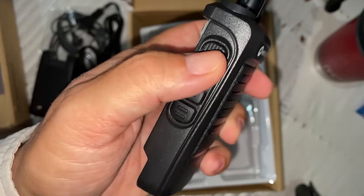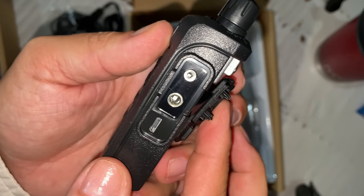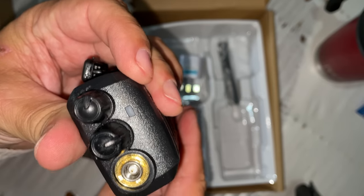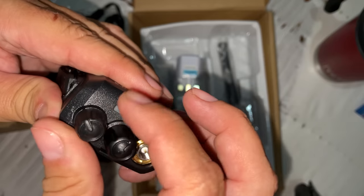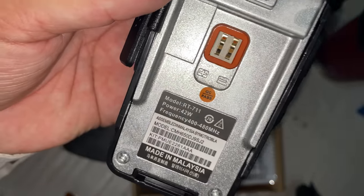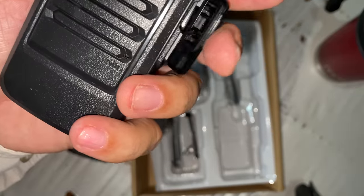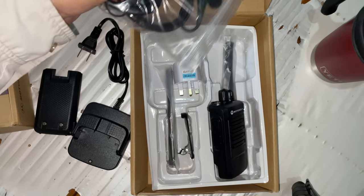You got a push to talk button here, and then this is the spot where you plug in the headset, USB, and what do we got here? Looks like the channel selector and the volume and the off. Pretty simple. Okay, these are obviously not 42 watts. They're obviously knockoffs. But we're going to test them out. There's the mic. We'll see how they work.